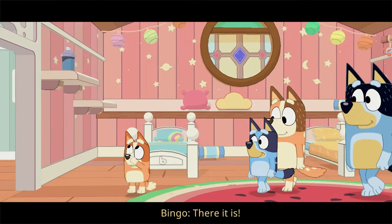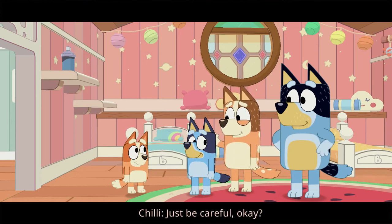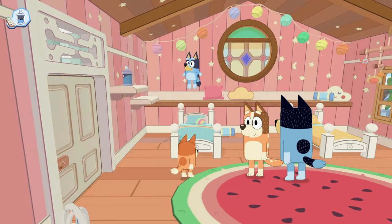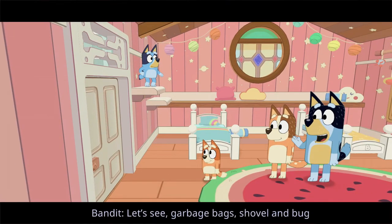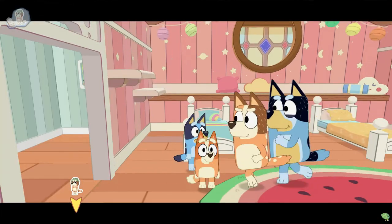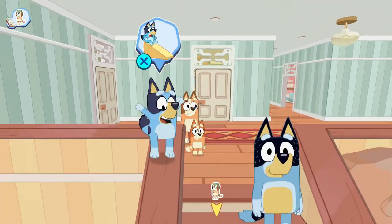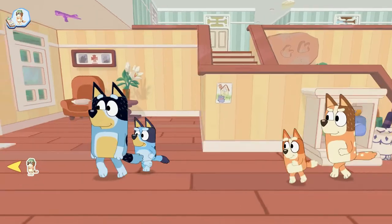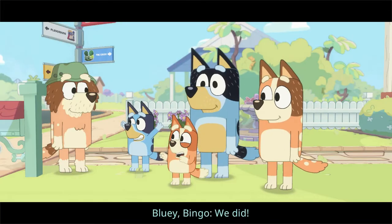How do we reach it? We can bounce on our beds to jump higher and reach it. Just be careful, okay? Okay, is it time to go to the creek now? Let's see. Garbage bag, shovel, and bug spray. I think we're all set. Woo! Let's go meet Granddad. How'd you go? Did you find everything? We did! Great! Let's go find the treasure!